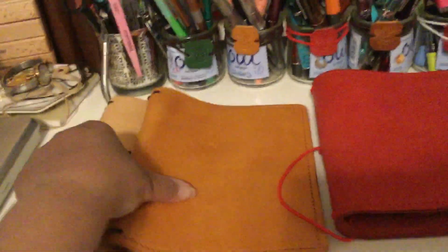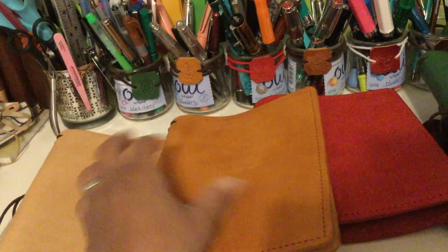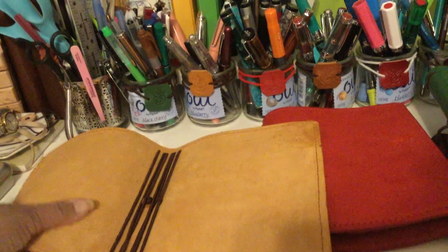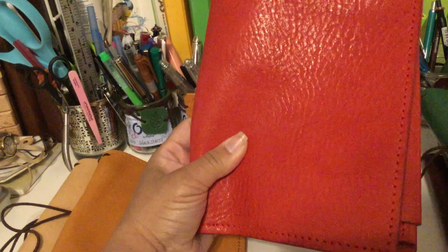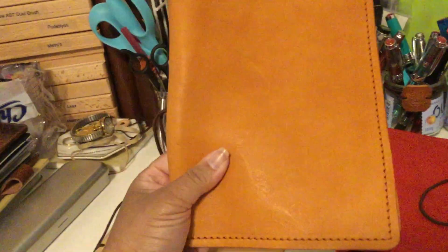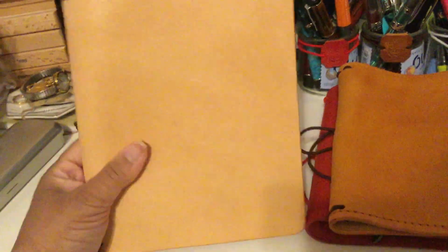But here's a Honey Beagle. And I apologize if I'm repeating myself because this video is getting long. Here's my Honey Beagle. Again, I got the B6 wide, six elastics. Gorgeous, gorgeous, gorgeous. Look how smooth that is. I requested smooth. This is nice with the pebbles. This is nice with the creases. But my favorite leather is always going to be a smooth leather. Floppy, smooth, and stunning. Smells great too.